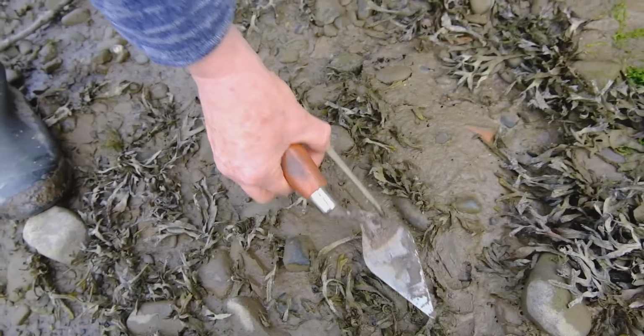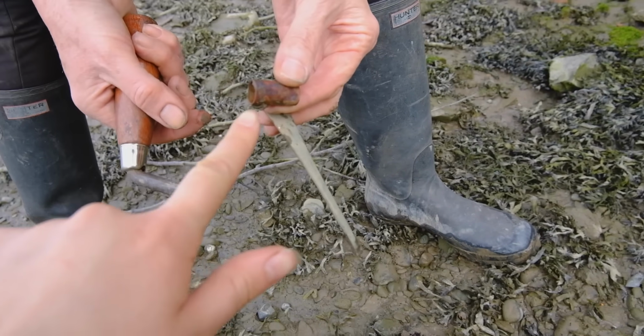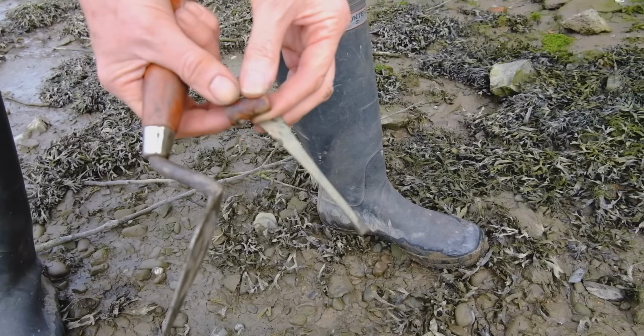Make something out of it though. Yes. You might be able to make a leaf out of this. Oh yeah, make it. You could cut it and then roll it out lengthways. Yeah, make a leaf. Oh, a leaf.